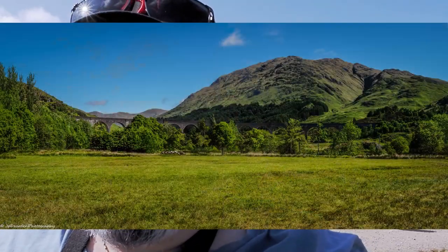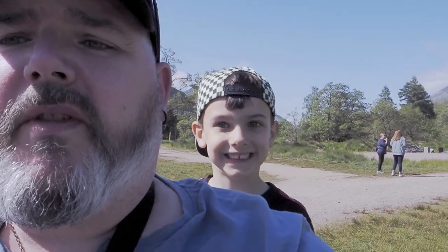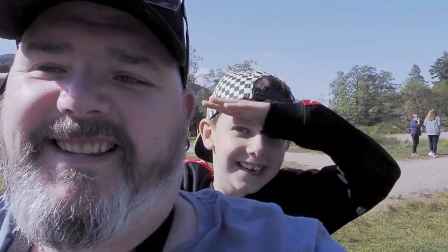Hello, so we've made it here. I hope you enjoyed the video. So, Glenfinnan Viaduct, it's where the Harry Potter train goes across. We're all set up here now, waiting. It's supposed to go across around about 10:45. We'll spin you around now and show you the view that we've got. We're getting photobombed by the little lad again.